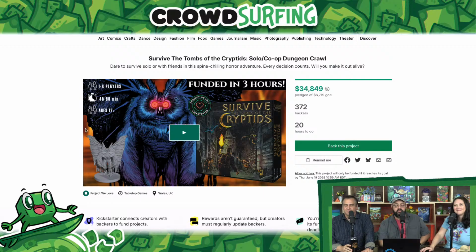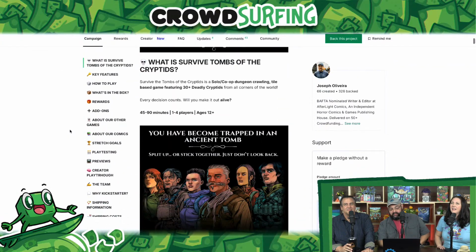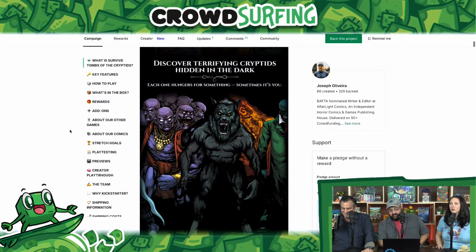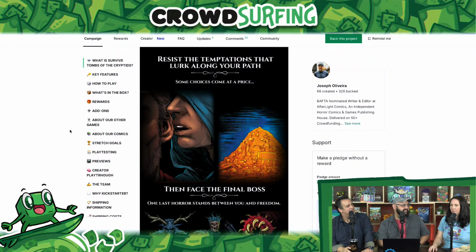Next up, we've got Survive the Tombs of the Cryptids, which is a solo or co-op dungeon crawl. Graphic design, baby! I feel like this one looks bigger than it is. It reads more epically and bigger. And then when you look at it, you're like, oh, I turn this tile over and fight the monster that's in there. Then I go to another one and fight another monster until I find the big monster, and then I win or lose. It was a lot more simplistic.